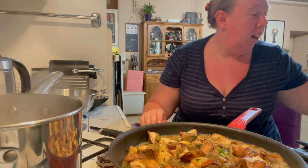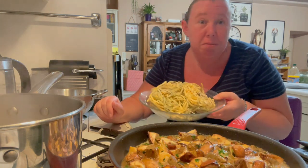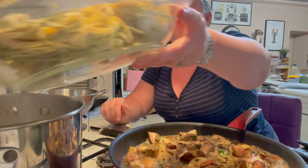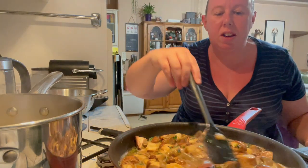While they're cooking away, I am going to take my tagliatelle. It's not fresh, it is packet. It'll do, it works, it's still nice. And I'm just going to drop that into my boiling water. Oh, this smells lovely.